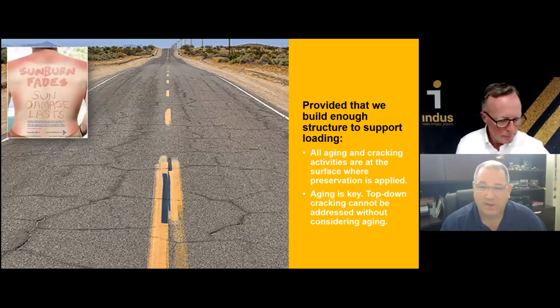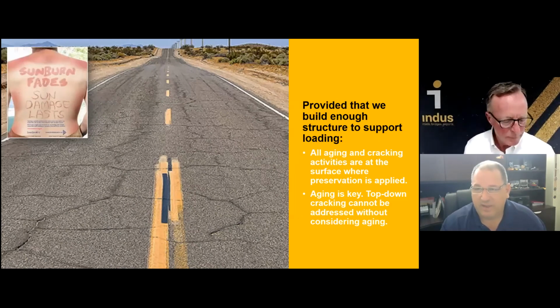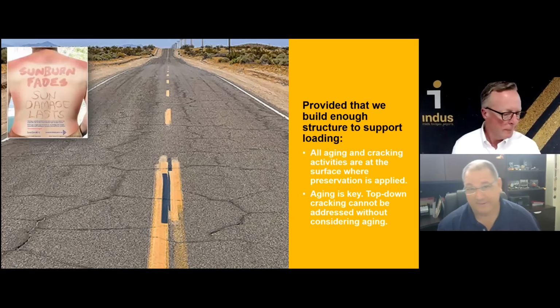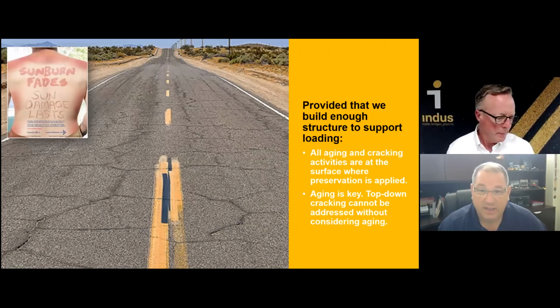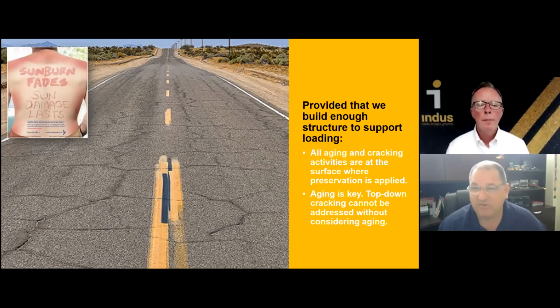But really, when we look at this pavement, how did it get to where it's at? Traffic is less than 1,000 cars a day on this road. It's been sitting out in the sun for 20 years, and it's age oxidized, block cracking. Now, it's not structurally deficient. It's very sound. What's going on is it doesn't have sunscreen. It needed the sunscreen. As Dan alluded to, sunscreen and raincoats. The sunburn will fade. The damage lasts forever.